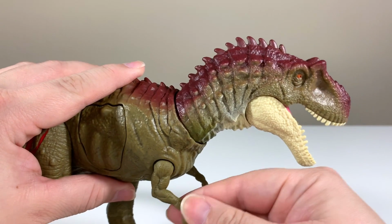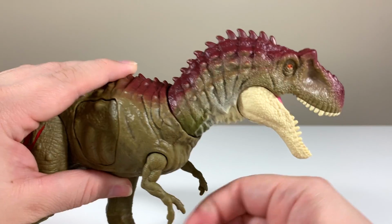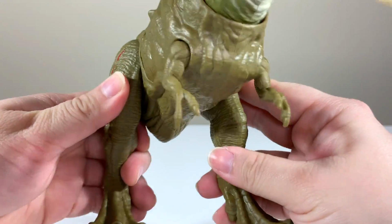For both of the forelimbs, they're on a swivel. No insert molded joints on this one, but you can swivel them back and forth. And again, stiff joints. Here at the legs, we still have the same sort of joints we had in the past.